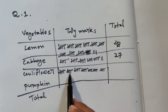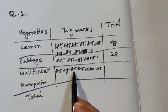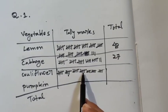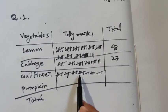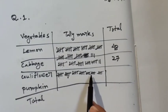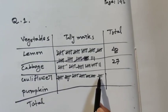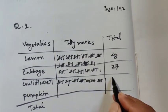So 5 plus 5 equal to 10. 10 plus 5, 15. 15 plus 5, 20. 20 plus 5, 25. 25 plus 5, 30. 30 plus 5, 35. So there are 35 cauliflowers.